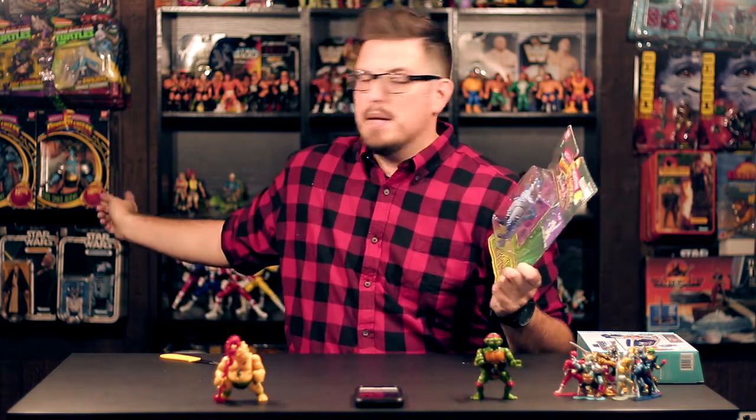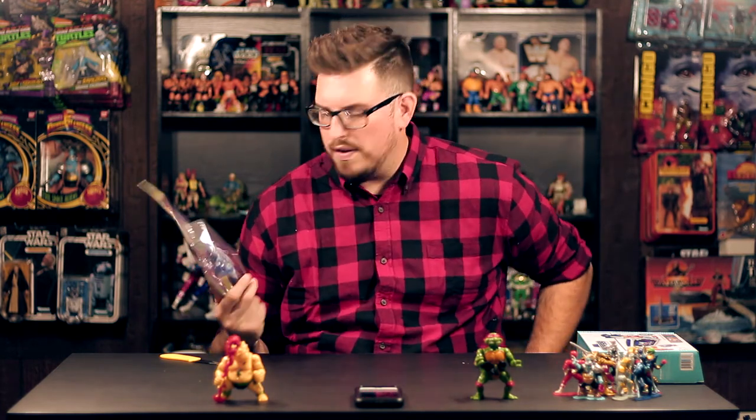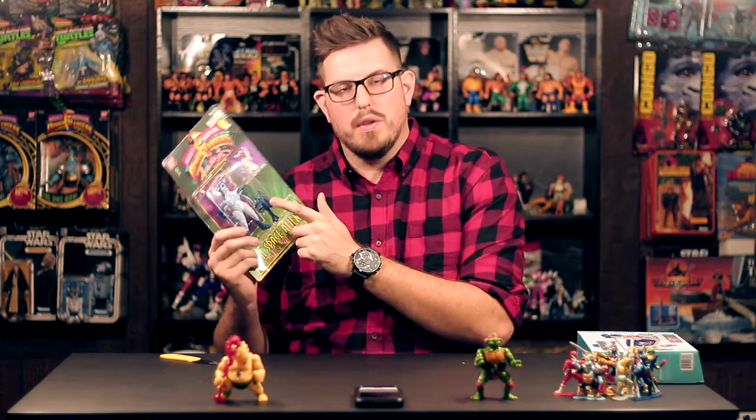So I might leave him on the card, hang him up back here on the retail display, and maybe one day I'll open him, but for now I'm gonna leave him carded. I'm not in a hurry to open him and put him on the shelf. I could probably find one at a toy show pretty cheap. He only comes with the one accessory, which is nice. It makes it much easier to find complete. But you know, for $2, I'll buy any carded Power Ranger figure for $2 all day long.